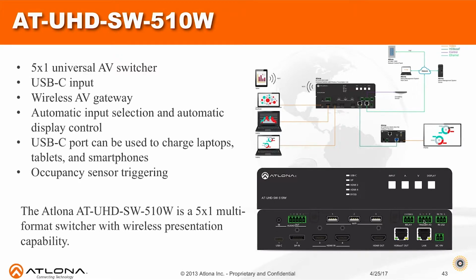The I/O trigger can be used for something like an occupancy sensor. So you could place a sensor in the room, and when somebody walks in, that sensor senses the presence of someone in the room and tells this device, hey, turn on, get the screen and the audio ready to go. This box even has a little memory slot built into it so you can load a splash screen or a logo into it. So when it automatically turns on, maybe by default it loads the corporate logo of this company up onto the screen. Then when somebody connects their device, their source comes up on the screen.